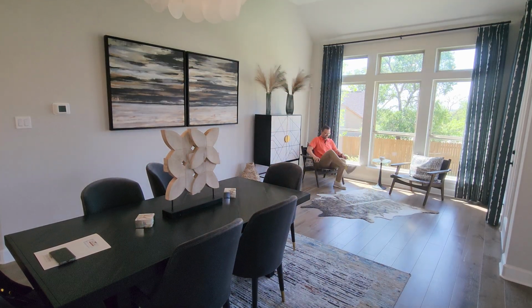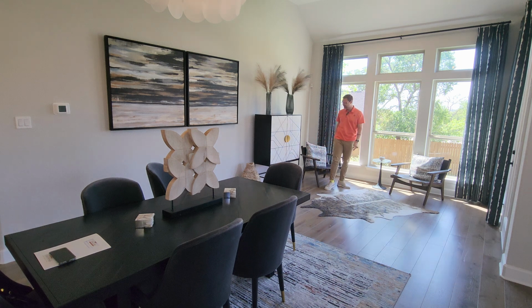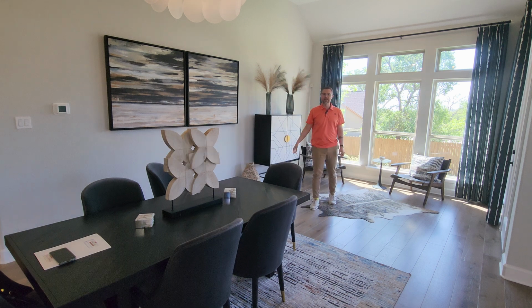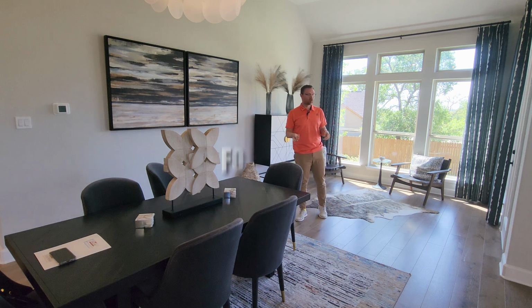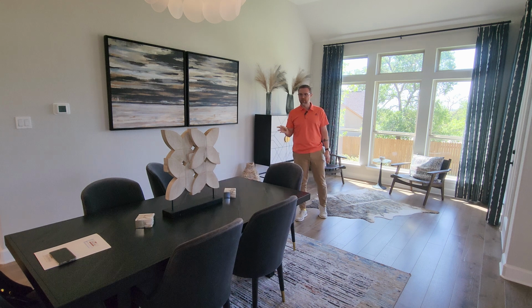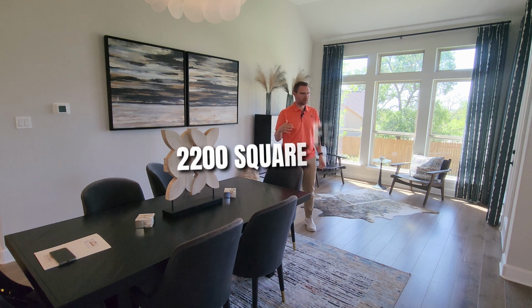These are some funky chairs. Definitely not my choice. The rug, probably a little bit too much for me, but if it's your preference, it's your preference. The ceilings are very high, and it's not as echoey as most. And it's nice because the furniture's here, so you can kind of see how echoey it is. So it is a 4-bed, 3-bath, and I haven't seen the whole layout, but I'm reasonably assuming it's over 2,200 square feet. I can get specifics if you just reach out to me.